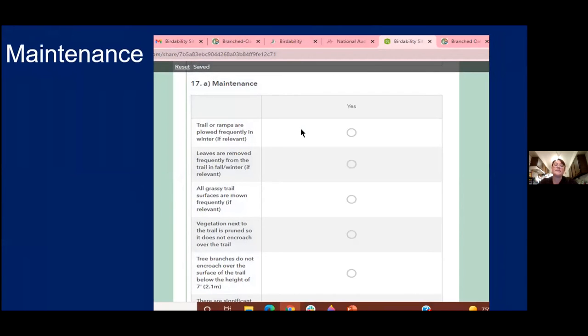Maintenance. This is a great question. It's going to ask you if the trails or ramps are plowed frequently in the winter. Are the grassy trails mowed? Do tree branches not encroach over the surface of the trail below the height of 7 feet? So basically, you're going to know if the trails are maintained well enough.